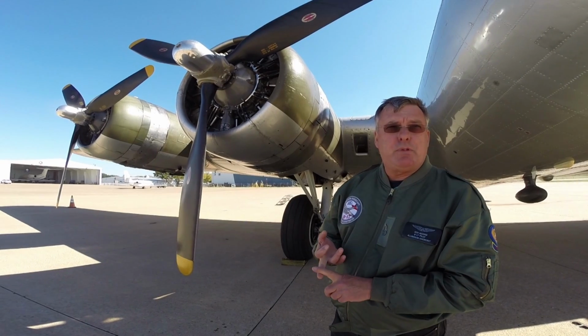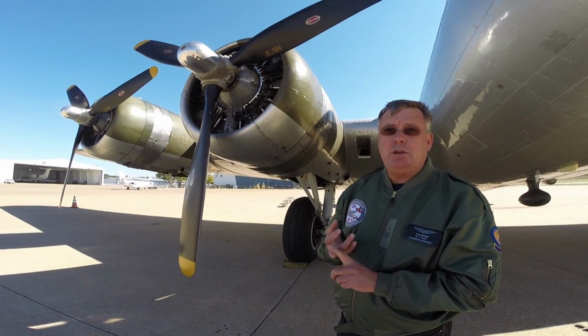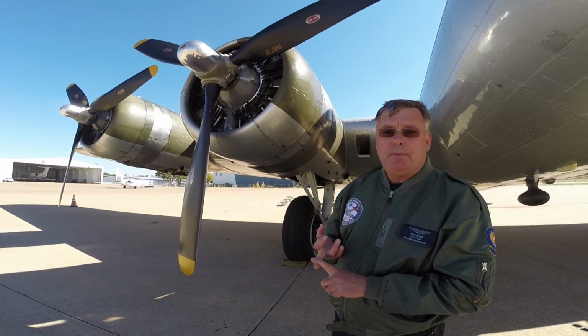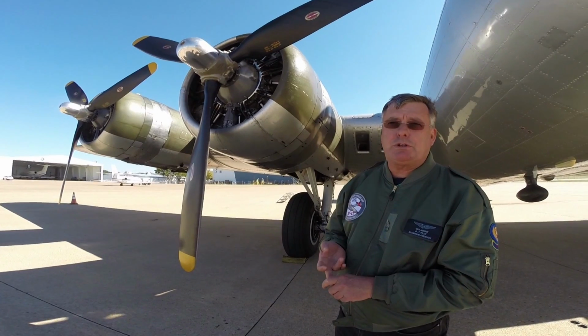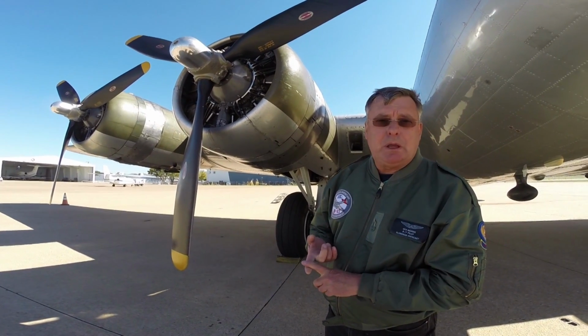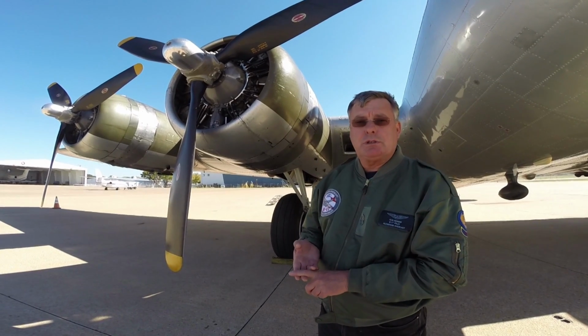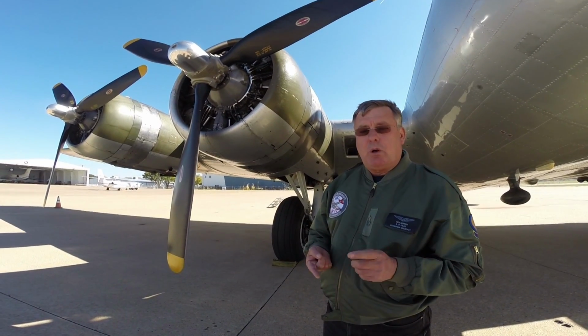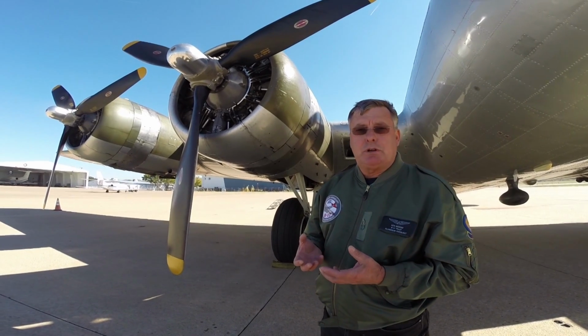We usually use 41 inches of power for takeoff. We do not use the 46, which is what the 1,200 horsepower required: 46 inches of manifold pressure and 2,500 RPM. We use 2,500 RPM, but we only use 41 inches of manifold pressure. For one thing, they don't make these anymore, so we're trying to save the cylinders a little bit.